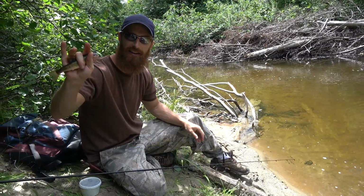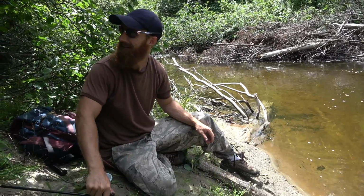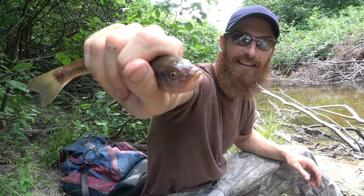Are you going to eat it? We got no limit on these, so we might as well. Yeah, we got to scale them though, eh? They're a little more work than a trout. Well, look at that ugly face too. About the same size as the trout. Ah, no, not the fish, I mean.